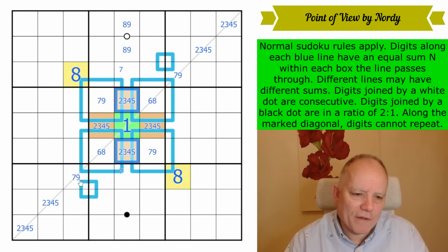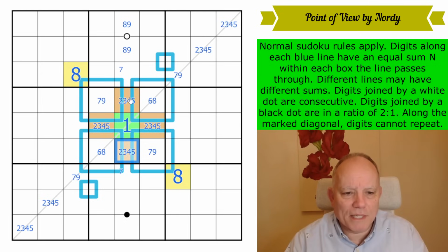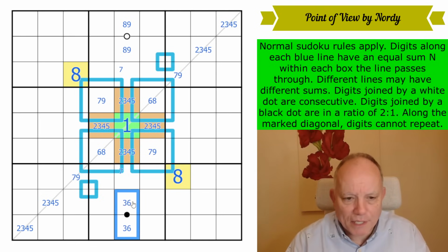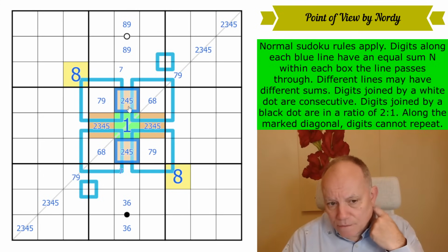I suppose another way of looking at that is one of these is a 7, and that's going to need an even digit in one of these cells. So we can't possibly take away both even digits and put them down here, 2 and 4. So this is not a 2-4 pair, and therefore it must be a 3-6 pair. Now we can take 3 out of those cells.